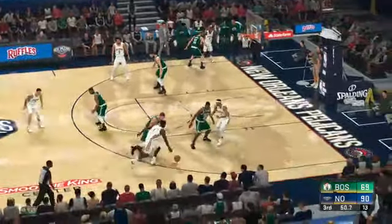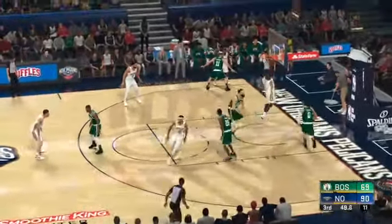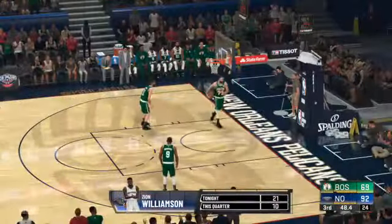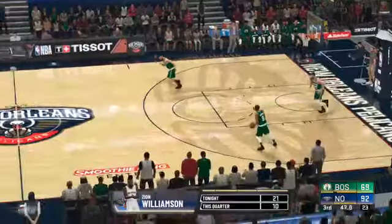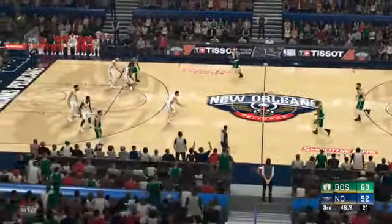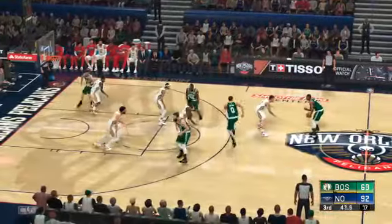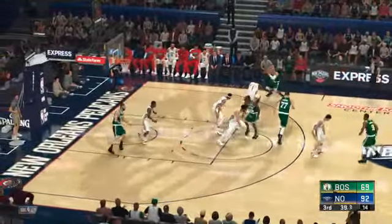Passes it to Williamson. And the dunk by Williamson. I'll bet even they didn't think the pick would work that well. No. And they get the major league dunk out of it, too. And my question is, where was the help? Someone rotate over and challenge.